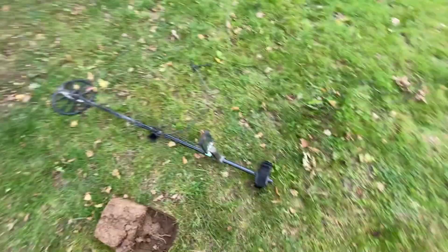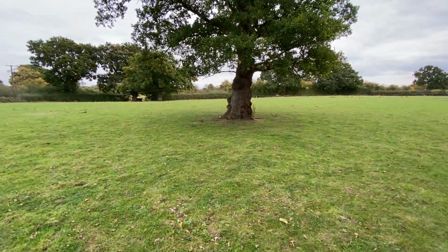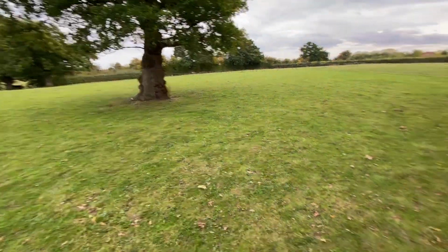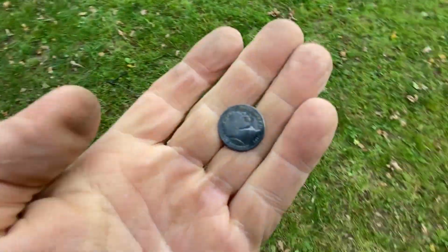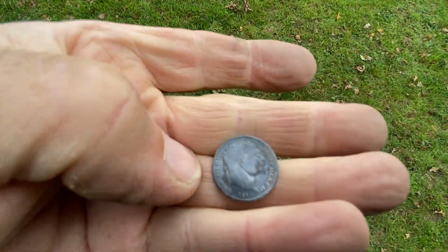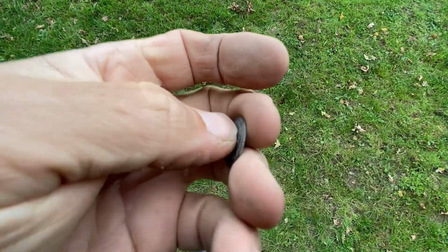Oh, that's the tree that I got the penny by. There's the one I'm working towards. So, oh, yep, a bullhead sixpence. Ripper.